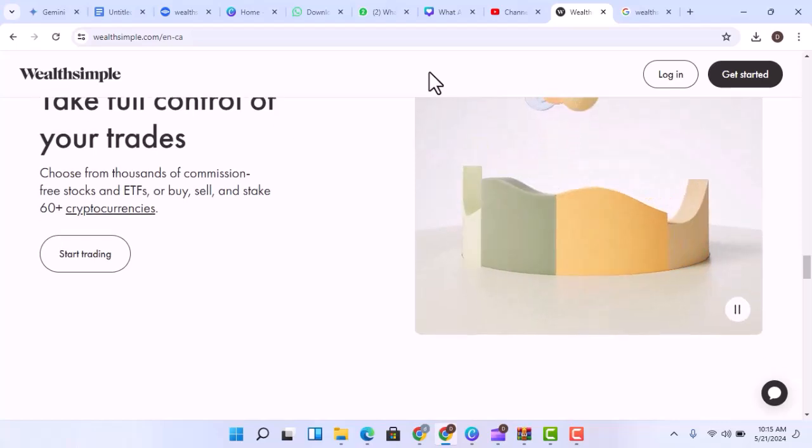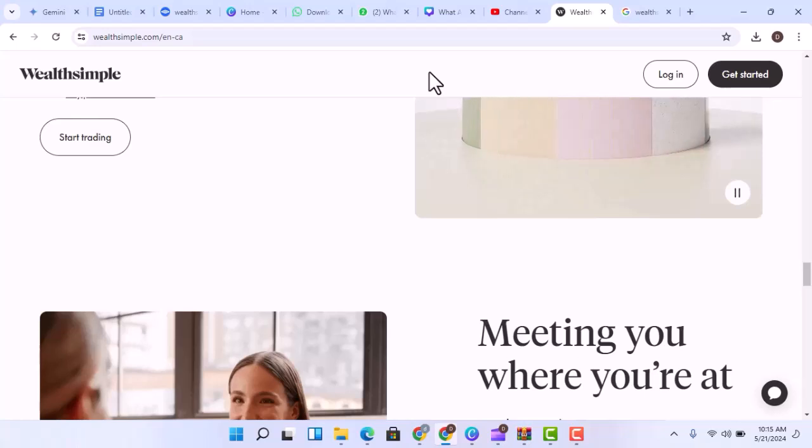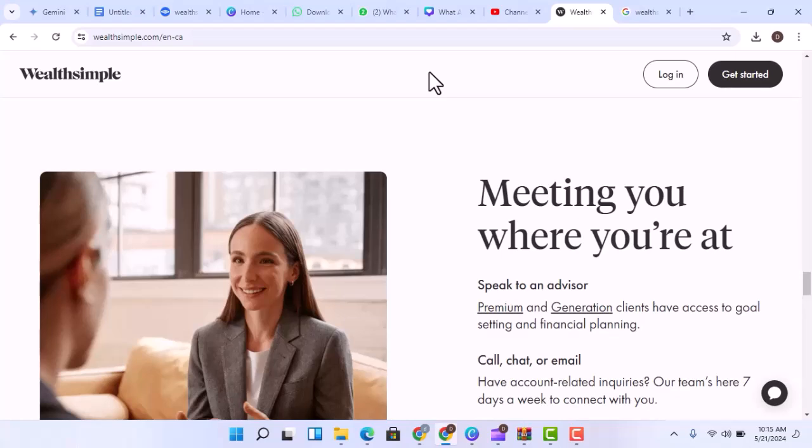Cash accounts. Here's a nice perk. Wealthsimple offers a no-fee cash account that pays a competitive interest rate on your uninvested funds. This is a great way to park your emergency savings while still earning some return.